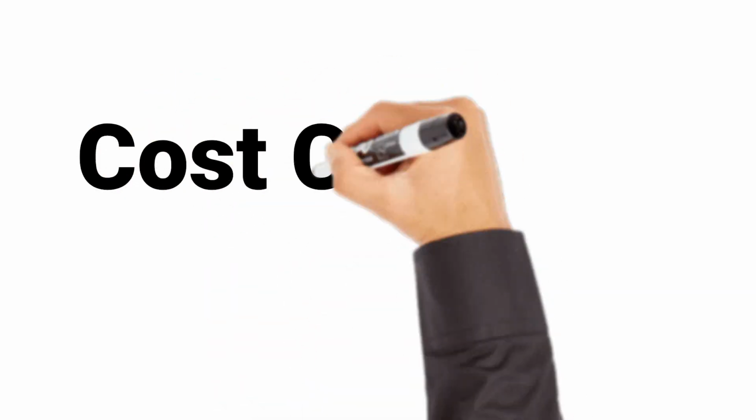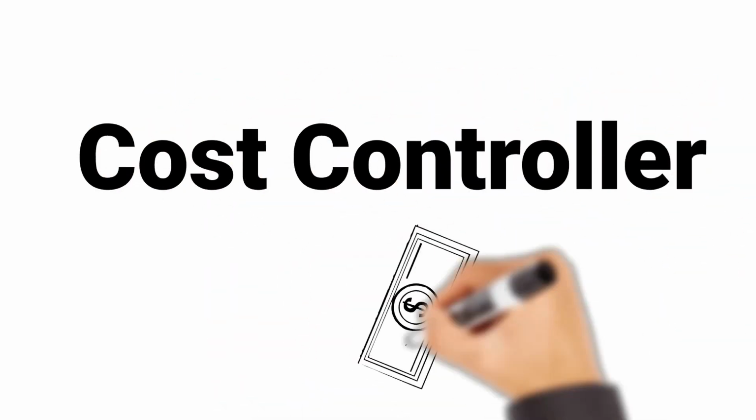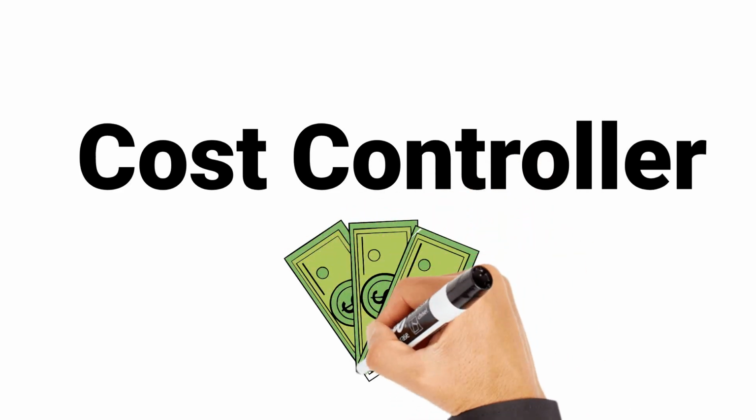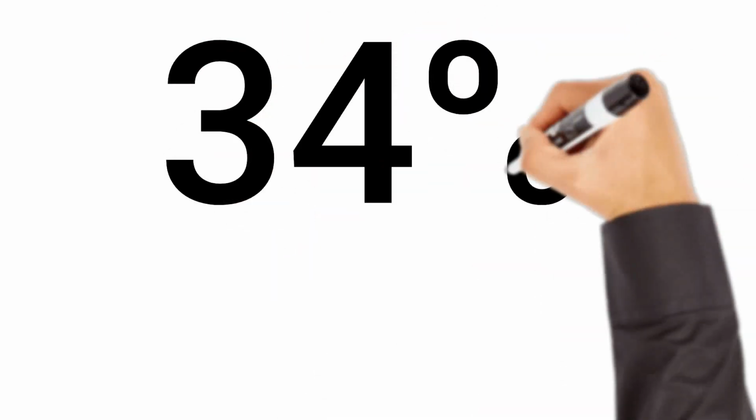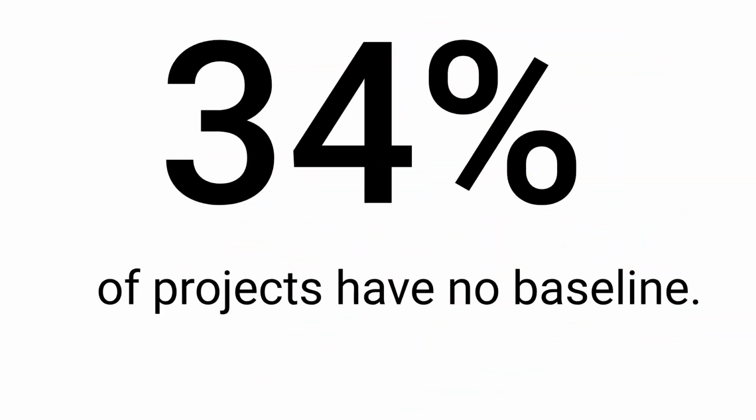A cost controller is a key position in any project organization whose job is to control the project cost. The cost controller ensures that sufficient funds are allocated to projects without waste or mismanagement of resources in the course of executing those projects. Do you know that 34% of projects have no baseline? This emphasizes the importance of project control during the project execution, which cannot be stressed enough.